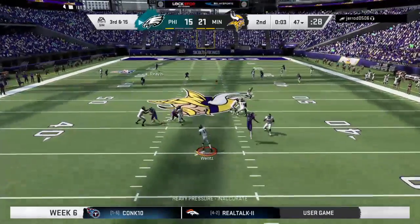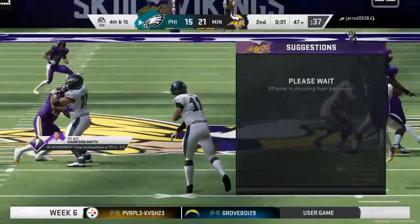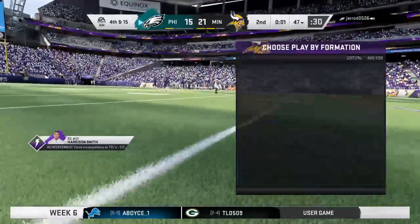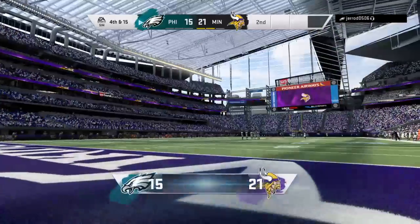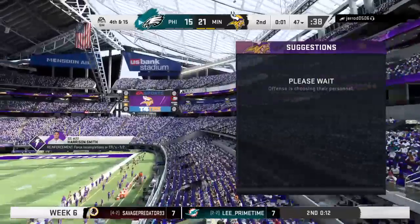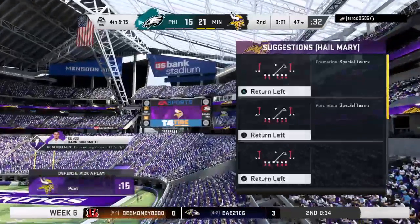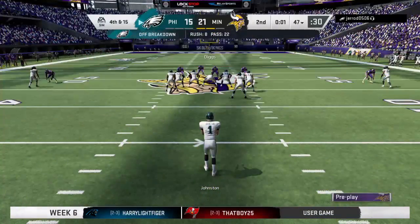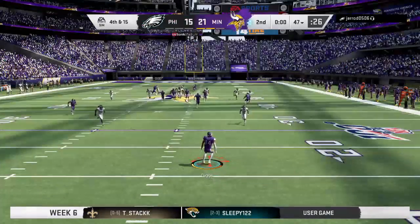Working from the gun, Wentz looking deep for his tight end Ertz. And this will be incomplete. 1 second left to go. And with just 1 second remaining in the first half, they'll call the timeout. On 4th down, out is the punter, Cameron Johnston, to boot it away. They only punted twice in the win last week as he gets this one away.